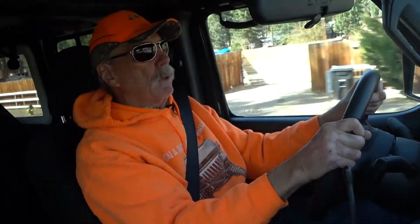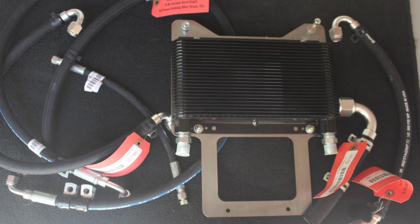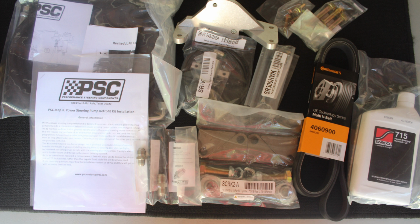Now our plan from day one was to go with the PSC complete power steering system, including the hydraulic ram assist for the JL, because of the kind of wheeling we plan to do with this Jeep. But we wanted to test the stock steering first. Well, I'm glad we did, because we had this crazy death wobble right out of the box.